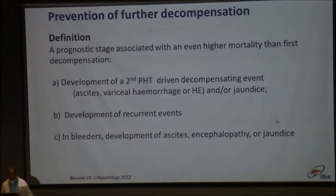Now further decompensation. There is a patient who has already decompensated. What is further? So this is a new definition. A prognostic stage associated with an even higher mortality than first decompensation. 3 parts. Development of second portal hypertension driven decompensation: ascites, variceal bleed or HE. Somebody got variceal bleed, he now gets ascites and or jaundice. Recurrence of the same event and bleeders developing other problems.